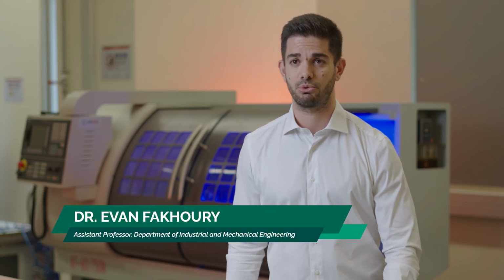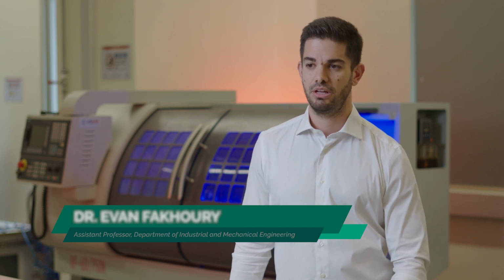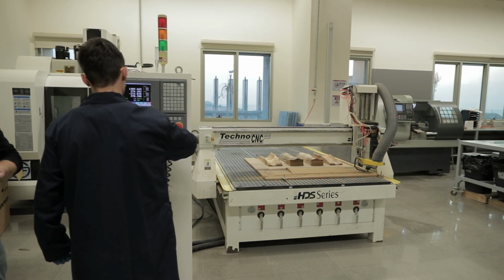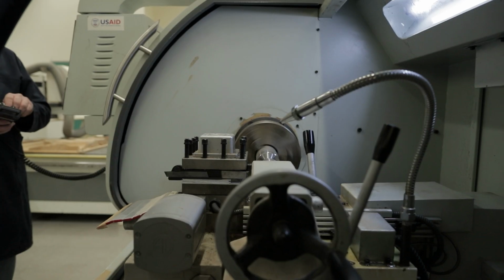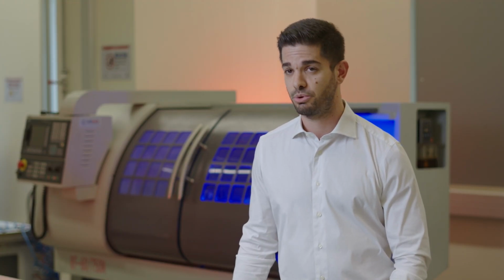What you see here is the manufacturing lab. It's state-of-the-art equipment. We have several CNC machines. Some of them are 5-axis machines. The beauty of these machines is that they allow you to design pretty much anything you want. You can fabricate whatever you draw on a PC, and then you can send it straight away to the machines. We can design new materials, we can test materials. Students, even graduate students, can use these machines at all times throughout the day, which is quite exciting.